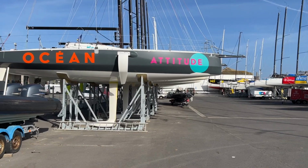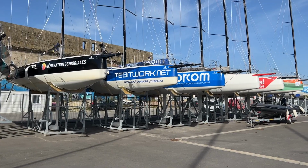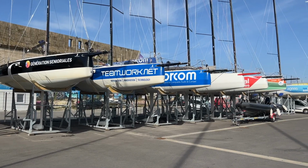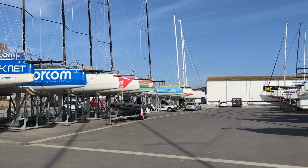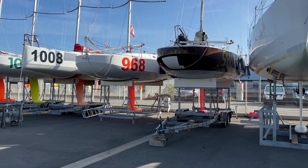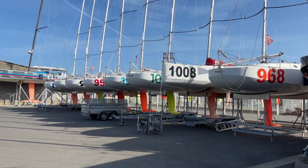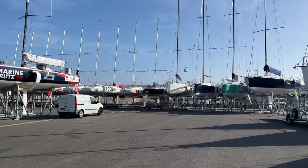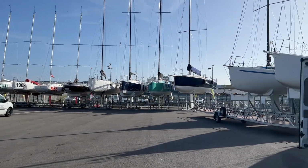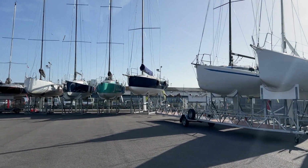Well, this is the yard I'm going to be parked in, and it's just so cool. Look how many Figaros there are here. These are boats which are 30-some feet long and have foilers. And then over here, there's got to be 30 in the back row of the minis. And then over in this section are the JPK race boats. And soon will be one little humble JPK cruising boat.